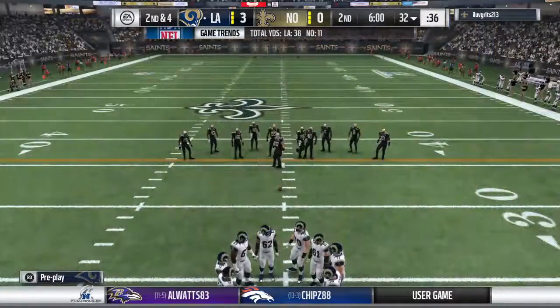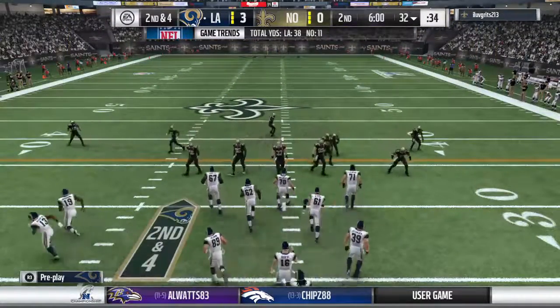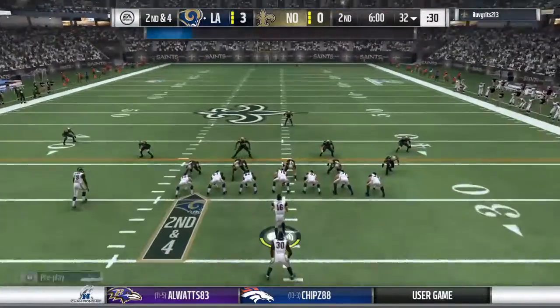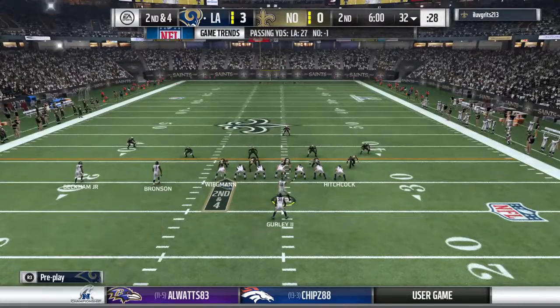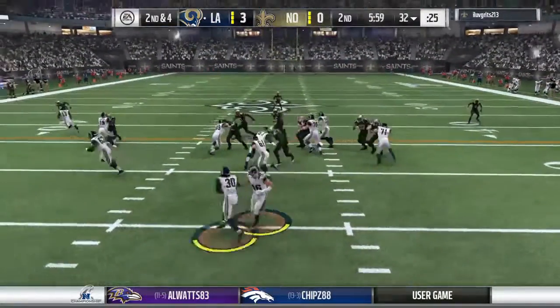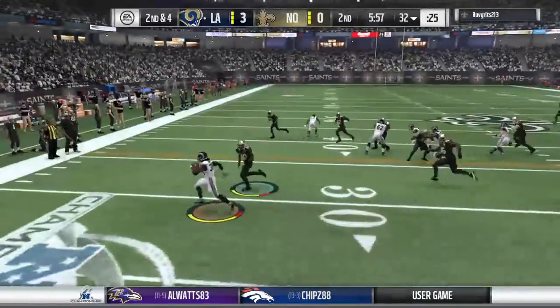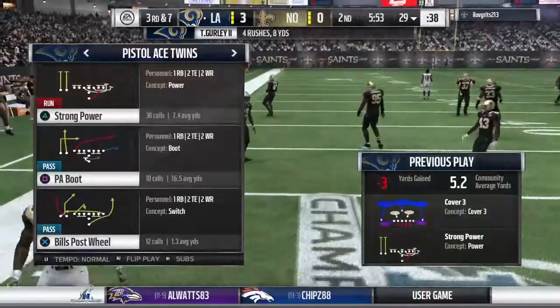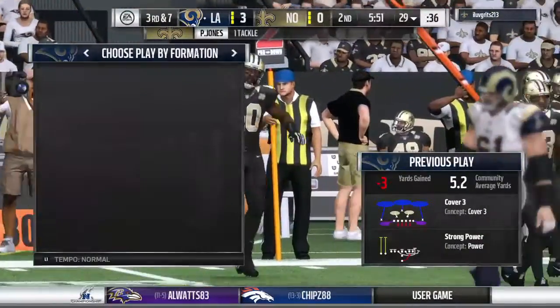So the offense readies for a 2nd and 4. They'll come out in the pistol. Another carry now for Gurley. And he is going to lose yardage here. They'll wind up losing 3. And now it's 3rd down.